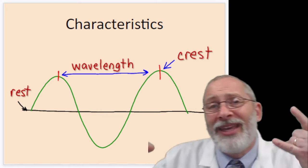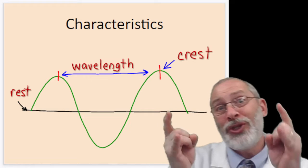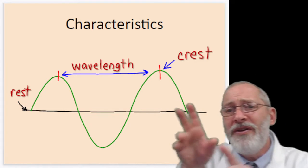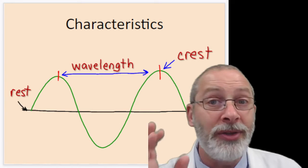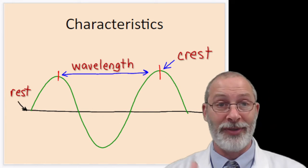Yeah, dude, catch 5. Yeah. Ooh, I'm in the tube. Ooh, everybody's surfing USA. But these aren't the kinds of waves that we're talking about this week.